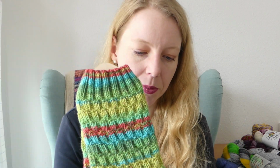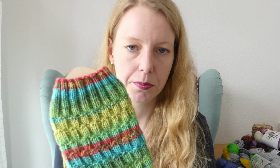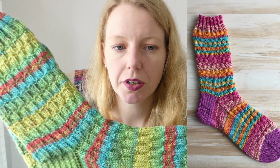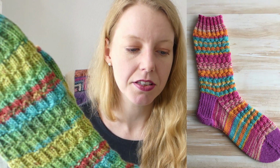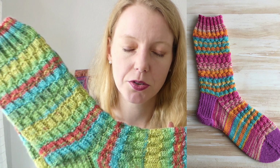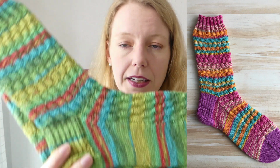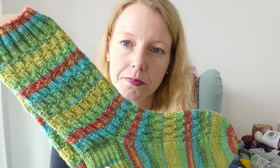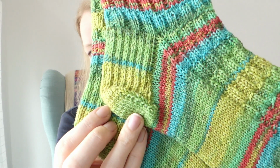It's very, very simple. It's only knits and purls. And fun. It looks very similar to the Minecraft pattern. It's not exactly the same, but it's very similar. So I guess the fit is similar to the Minecraft socks. I have knit them out of another Opal yarn. Yeah, again, slip stitch heel.